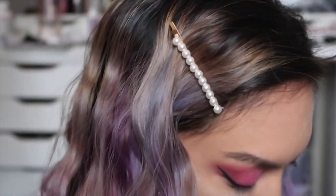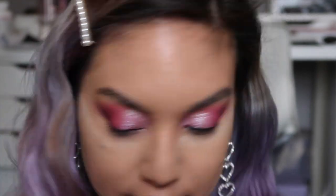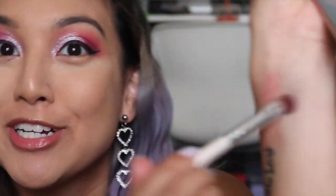Now I'm gonna go back with the eyeshadow and do the lower lash line. So I'm gonna take that same shadow brush. I'm just gonna clean it off on my wrist and then go back in with Woke and Wish List.